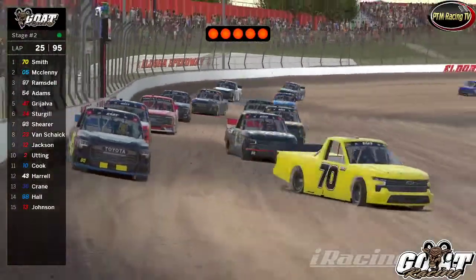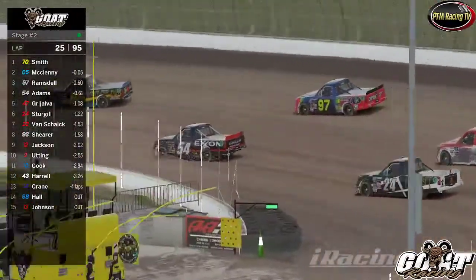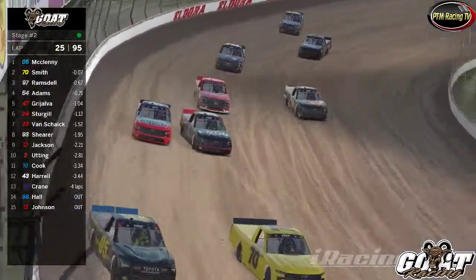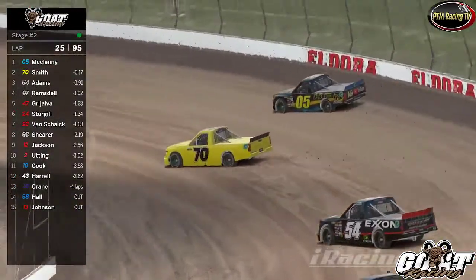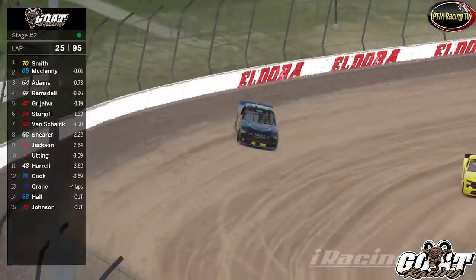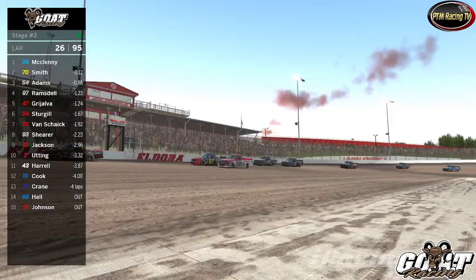Coming down, stage number 2 begins. We're off and running here. And this time around, McClenny gets one on Smith. Here you go, battle for the lead. Will Smith throw the slide job? He's on the bottom, looking in. He's driving it right off the corner. Can't quite get the pass though.